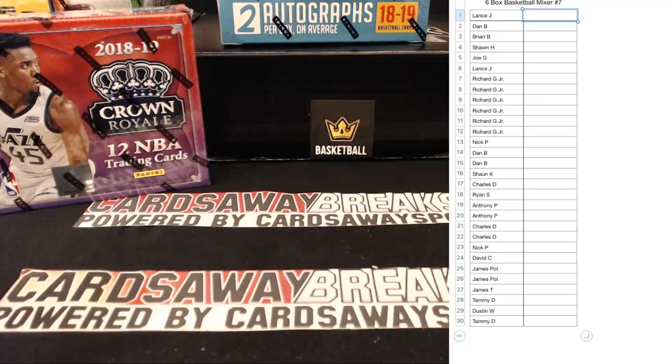Gonna start it out with a hits pack. Five hits right out of the gate. Bam. And then we're gonna cruise through some Donruss. Then we'll hit some Certified. Actually, we'll probably hit Donruss Prism, then some Certified. Contenders, Crown Royale, then a hits box. This thing's gonna be big, baby.